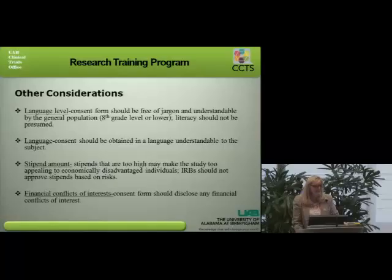So you have to make certain that the individual has the consent capacity to understand what they are agreeing to in your research. The language level of the consent document should be free of jargon and understandable by the general population. Literacy should not be presumed. We have studies where investigators actually submit questionnaires where they will ask the participant, what was your understanding of voluntary participation? What are the research procedures that will be done in this protocol? So it's your job as an investigator to make certain that the participant understands what they are agreeing to.